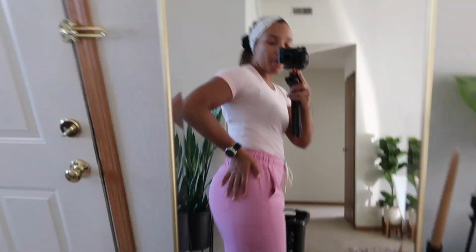They fit my butt, which is really hard to find with scrubs. If you're a girl, you know, scrub pants are really hard.